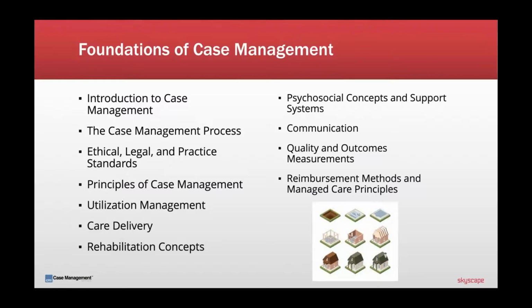And so things like patient education, we've all educated our patients. That's a very big thing. We've all advocated for our patients. That's a very big part of case management. So we have a course, Foundations of Case Management. And this course introduces nurses to case management in a very logical way. We start by building on what they know and what they do well. And then we add things like the case management process. We compare it to the nursing process and show how it's similar and how case managers do it a little bit differently.